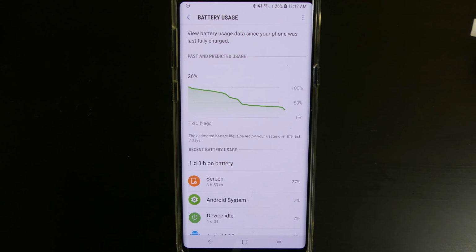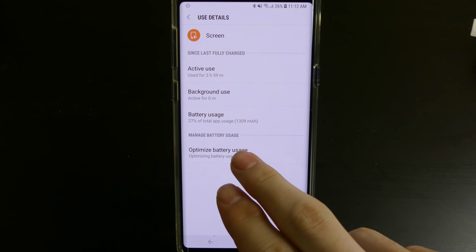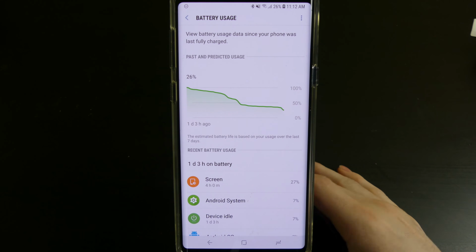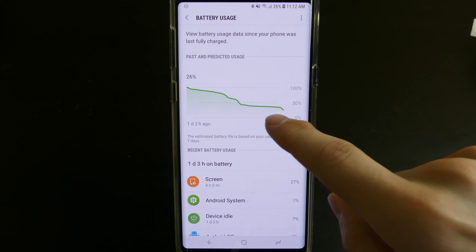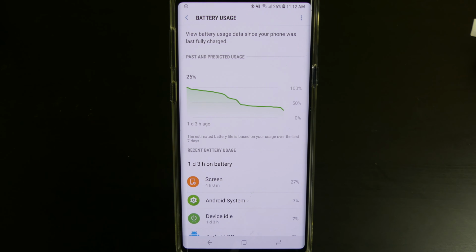So like I said, 26%, 3 hours and 59 minutes of screen on time, which is about 27% of all the other apps, 1300 milliamp hours of battery usage for the screen. You can see the graph here is kind of a slow curve down, so the battery isn't dropping substantially when we're using the phone, which is really nice. I do notice it holds at 1% for a pretty long time, like it'll stay at 26% for a pretty long time while the screen is on, so the battery does not drop quickly at all. And this is with web browsing, watching videos on YouTube, stuff like that.